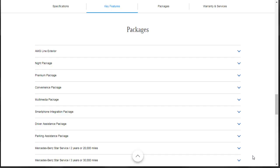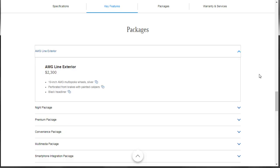Okay, so we took a look at all the key features for our 2019 Mercedes GLA 250 4MATIC. And as you can see, there is a long list of packages. And they just kind of give us the highlights. They set it up kind of cool. Like, for instance, here's the AMG package, the AMG line exterior. It costs $2,300. We get the 19-inch AMG wheels. We get perforated front brakes with painted calipers and a black headliner, right?